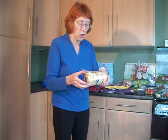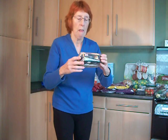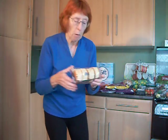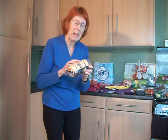All butter scones or scones, 89p. They're really nice. What I do, they're big, you see, they're too big, so I cut them in half and just have half of one.